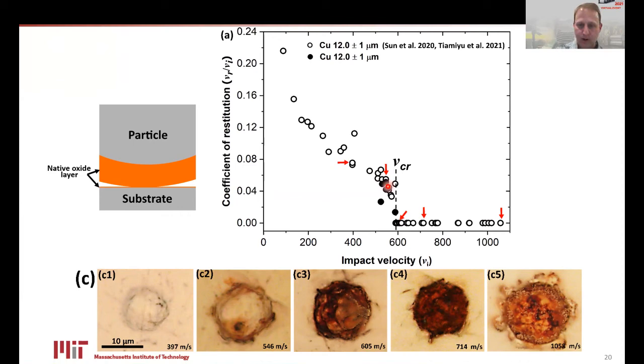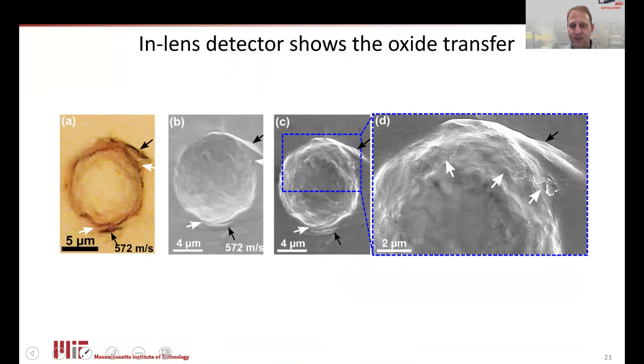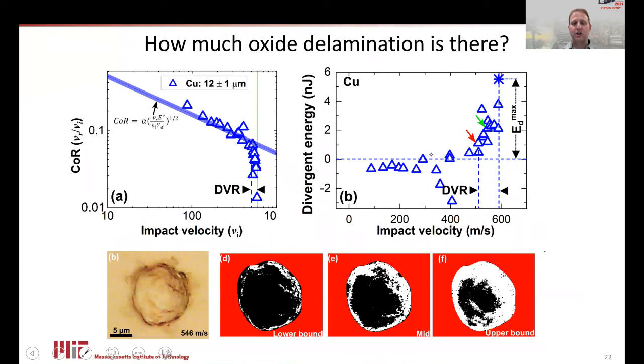We had to verify this, so we've done a variety of different characterization methods. If you use an in-lens detector in the SEM, you can verify that when you see these rust-colored patches in the confocal, you can actually go in and find flaky and delaminated scale oxide that has been transferred onto those craters. So we really think that oxide rupture and transfer of oxide from particle onto substrate, in this case, is a measure of how much work you're putting into the fracturing of the oxide layer.